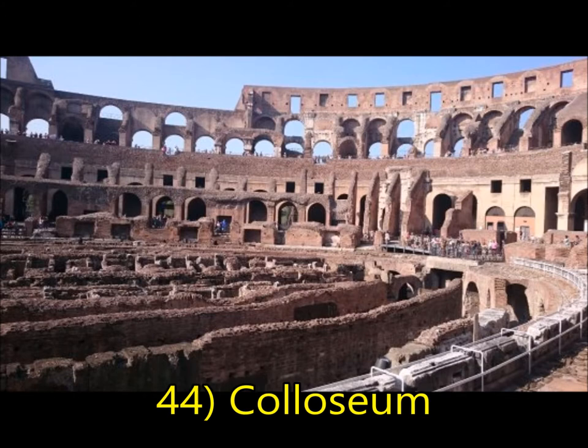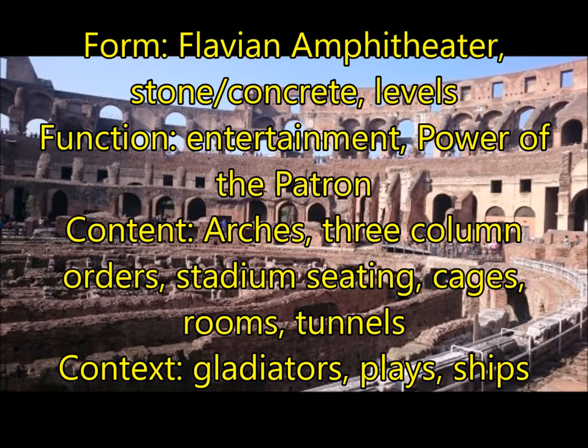And here's one we all know and love, the Colosseum, also known as the Flavian Amphitheater, named after Flavius. This is a huge stone or concrete amphitheater. It's a stadium. It has different levels, was built for entertainment. It was also built to show the power of the patron, the power of Rome, that we have so much money that we can afford to build this. Look at us, we're so rich and powerful.